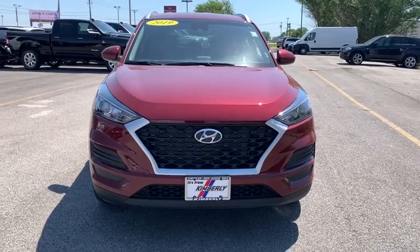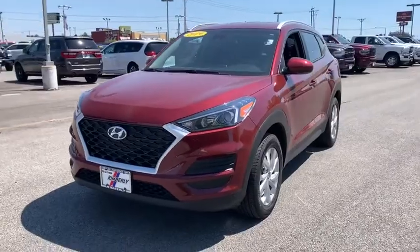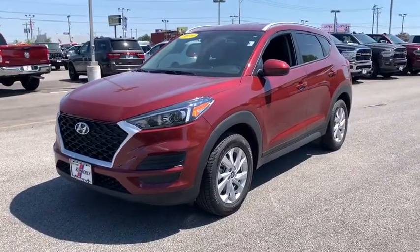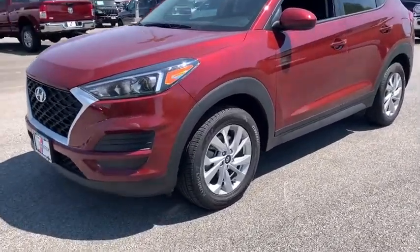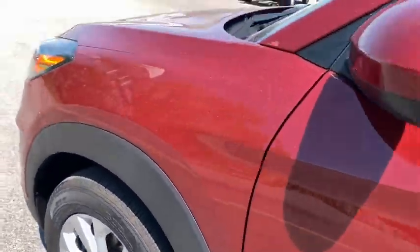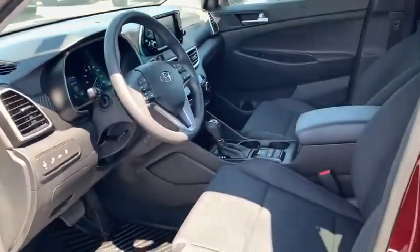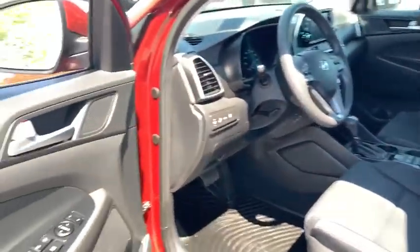We are pleased to show you the 2019 Hyundai Tucson. Boasting low noise and vibration levels and a smooth ride, the Tucson combines the rugged utility of an SUV with the maneuverability and refinement of a car. With its spacious interior, small never felt so big. This vehicle has less than 200 miles.